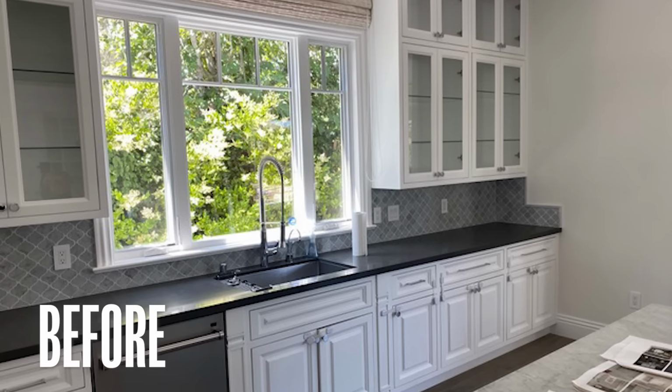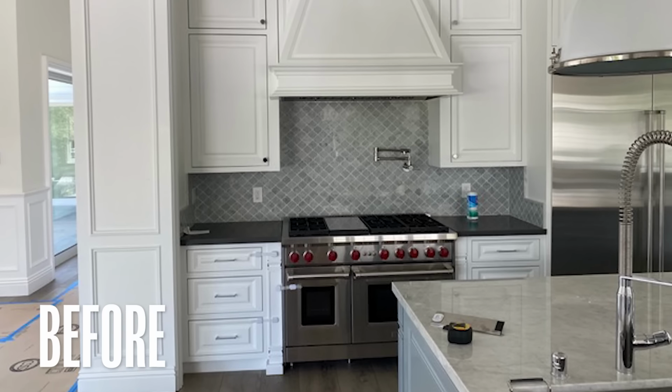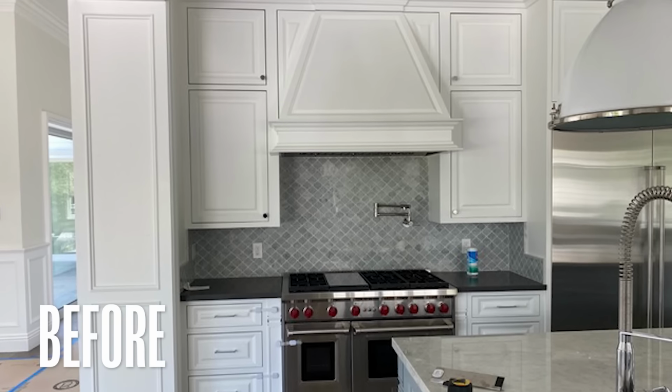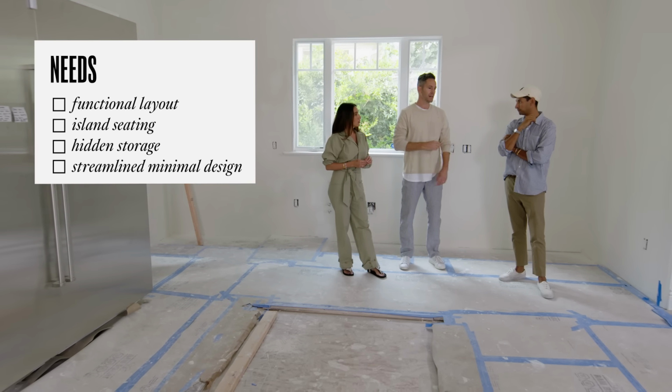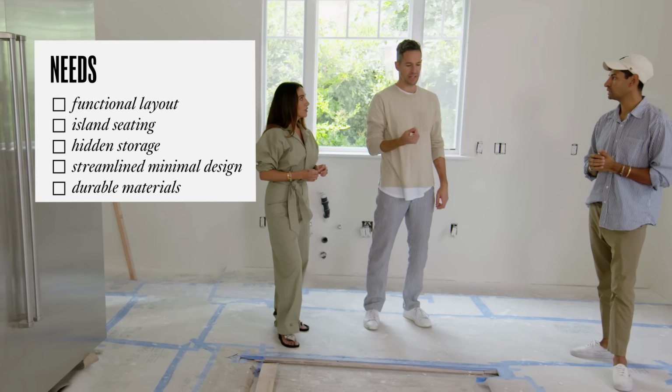All of the cabinetry was just kind of fighting for your attention, and every little nook and cranny had a detail or some kind of little pillar. So I think just keeping things really simple and minimal, but using beautiful materials. One material that I love is soapstone. Love. It's not porous, it's super durable, it's heat resistant. Yeah, it actually has a natural texture to it.